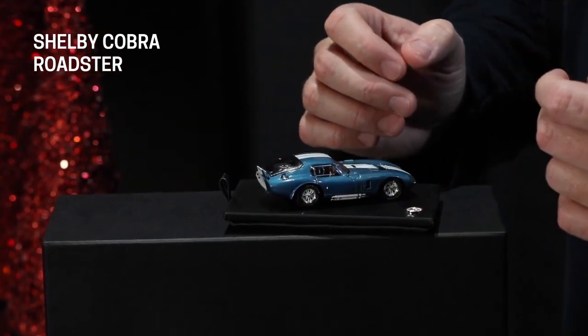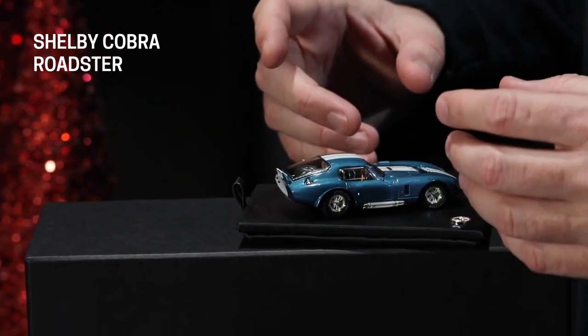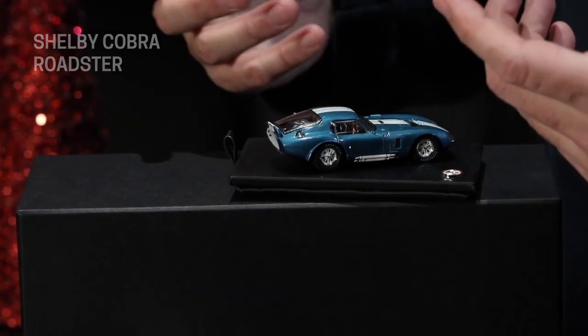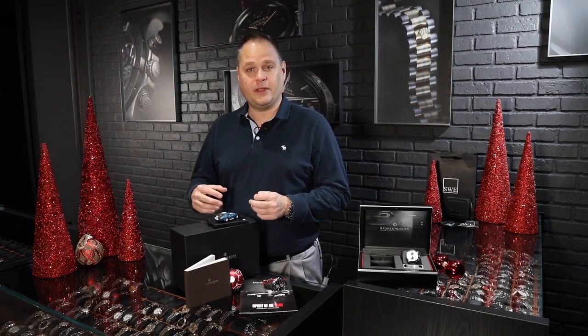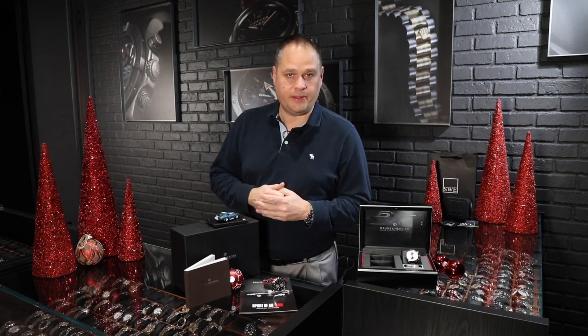Phil Spector was a music producer, and he actually bought one of these cars and made it extremely famous because he drove it through Hollywood. In fact, he drove it so much that his attorney advised him to stop driving the car because he was getting too many speeding tickets and it was illegal to be on the road anyway.